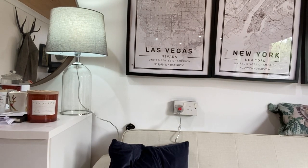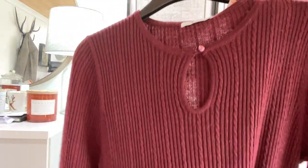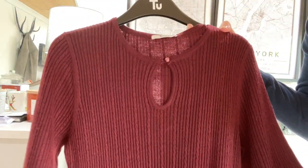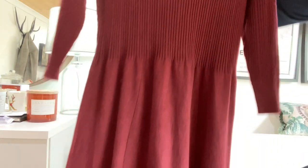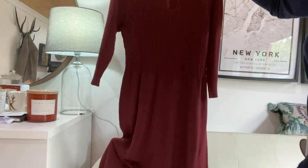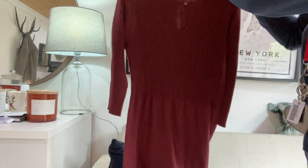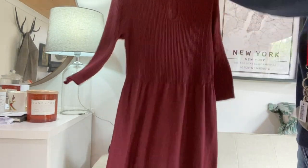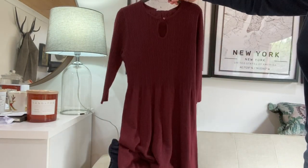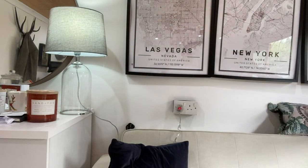This dress, which I think I might borrow, if I'm completely honest. How nice is this? I love the neck detail. So that's the front. That tapping is Minnie walking around. And it's kind of a to-the-knee dress with this really nice pattern. And then it goes down super soft. That was £22. So I really like that. What a gorgeous colour for autumn. So she bought that.